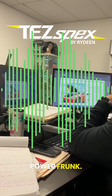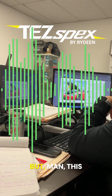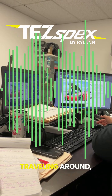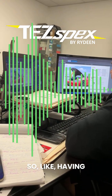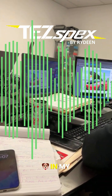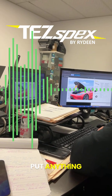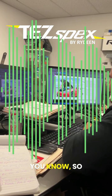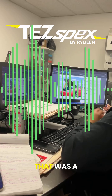The Power Frunk. So this is actually pretty cool. At first I was like, whatever, but man, this helps out a lot. The reason I'm saying that is because traveling around, I was lugging stuff everywhere. So having that is pretty cool. I was able to carry a lot of stuff in my hands and just dump it right in there without having to put anything down, automatic. Put the groceries in the back, put the baby in the front, man, you know? You're good. So that was a big deal.